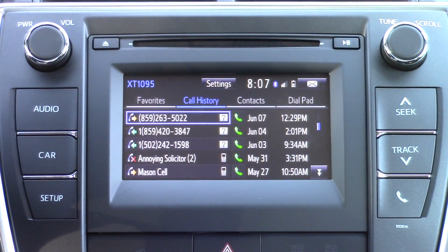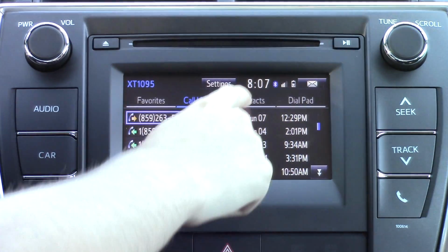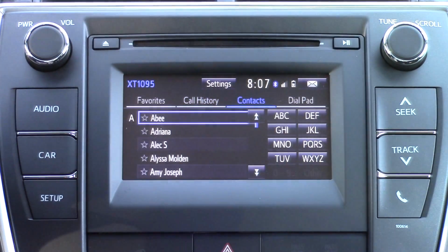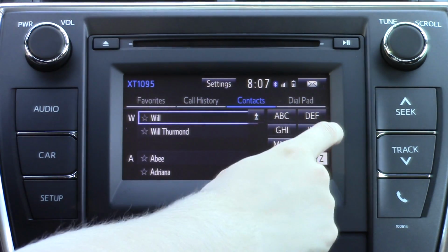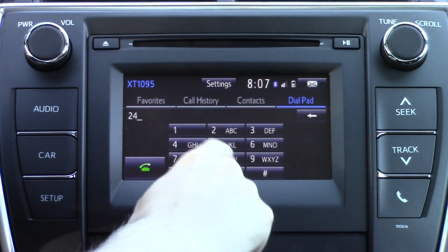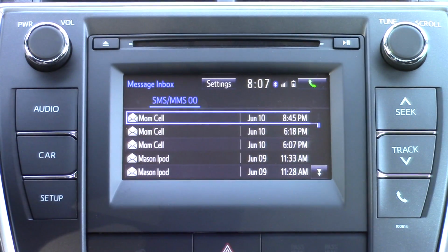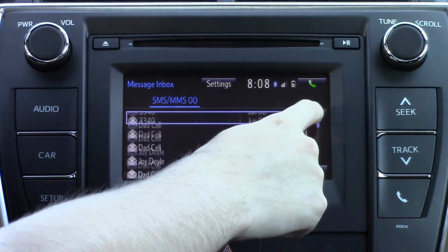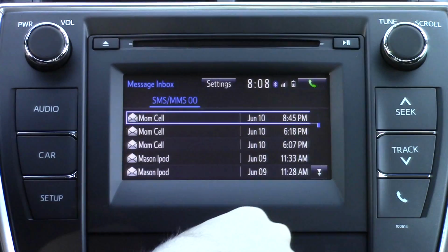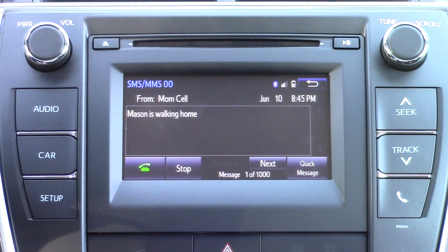Phone connectivity is standard on all Camrys. After connecting a smart device to the vehicle, you can call people by using your synced contacts or by using the manual dial pad. You can easily navigate through your contacts alphabetically or use voice controls to make a call. You also get message support. You can view and respond to text messages through the touchscreen or voice controls with a list of pre-made quick messages. If you want the messages read aloud to you, just click on them.